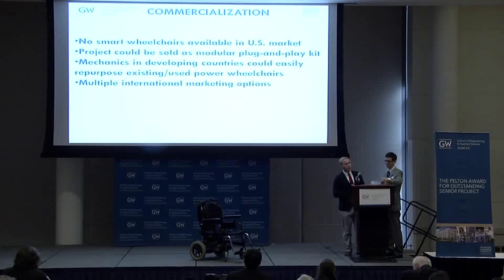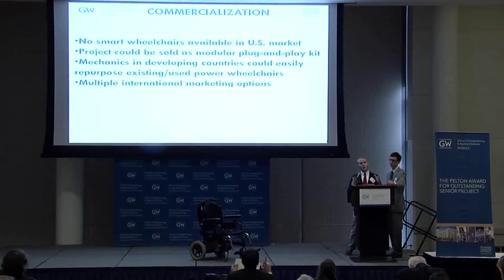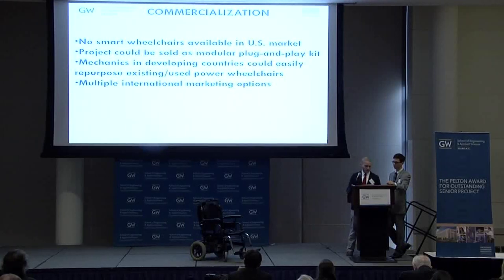So we thought about different ways we could commercialize this. One of the main points that I'd like to make is that there are no smart wheelchairs available in the U.S. market. So we could market our project as a modular plug-and-play kit that would consist of the microcontroller, the power electronics, the solar charging station, the human interface, and the collision avoidance system. And we believe that we could do this for under $500.